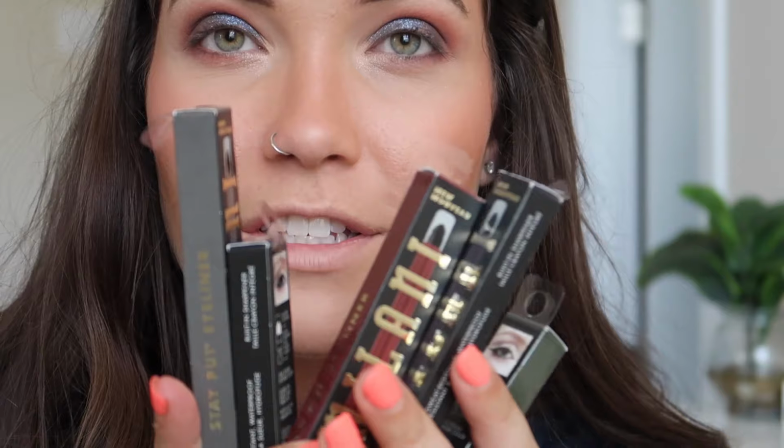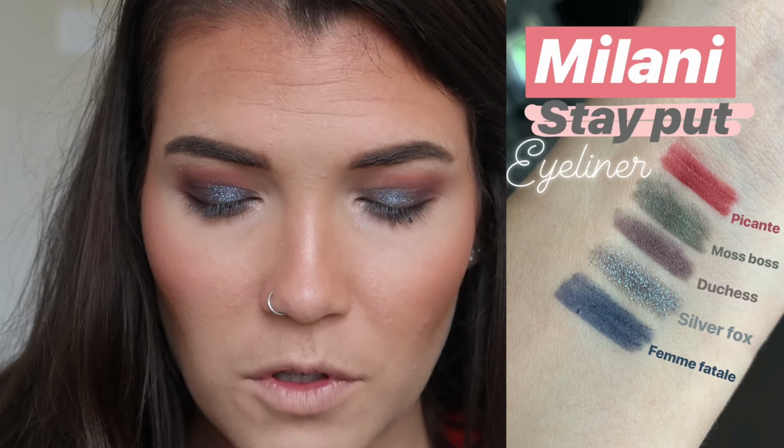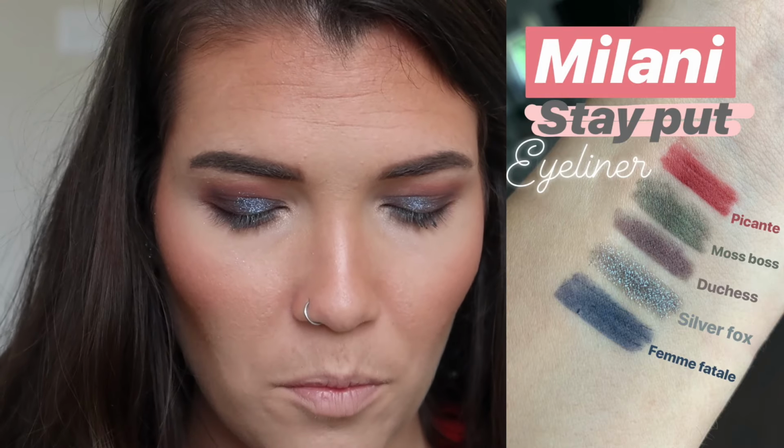So they sent over a ton of their colored eyeliners. I am so freaking excited. There's a silver one, a navy blue one, a red, a purple, and a green. I feel like the blue is all over the lid, so I kind of want to try the red. These are the Stay Put eyeliners.